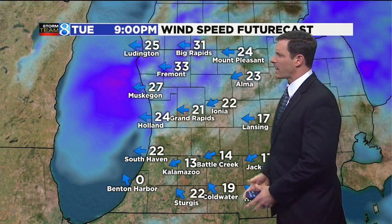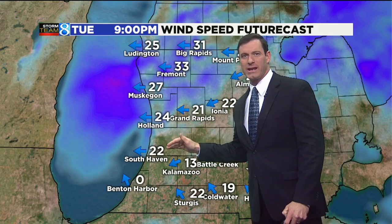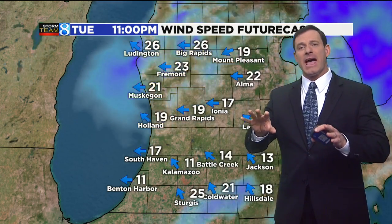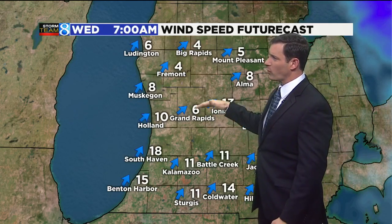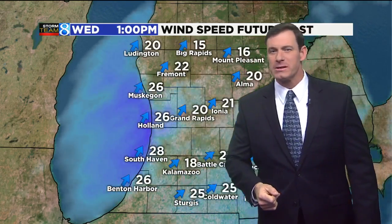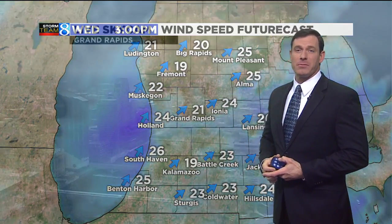So here's the wind forecast. We'll take you right to the 9 o'clock time frame. A steady wind between 20 and even up to 30 miles an hour right in through this evening. But as the area of low pressure comes right over us, essentially very close to us, the wind will subside a bit. But as it leaves, we're going to see it ramp up again for tomorrow. And again, tomorrow we'll see wind gusts just like today, up around 40 miles an hour.